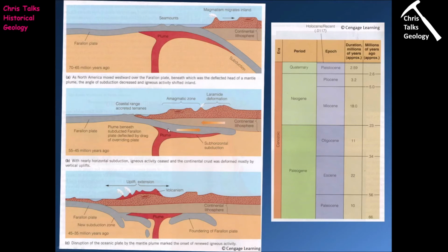Now, eventually what's going to happen is the mantle plume is going to slowly burn its way through the oceanic crust of the Farallon plate. And so when that happens, obviously the Farallon plate is then going to be able to continue subducting normally. We're going to have fragments of the Farallon plate left behind, but what we're going to end up with is the mantle plume now stuck underneath the continental lithosphere. That magma is going to slowly make its way to the surface, where it's going to be erupted via volcanoes. So it's at this point that we see the return of volcanism along the western margin of North America. And quite a lot of that volcanism is mafic in composition, which would be consistent with magmas which are being sourced from a mantle plume.